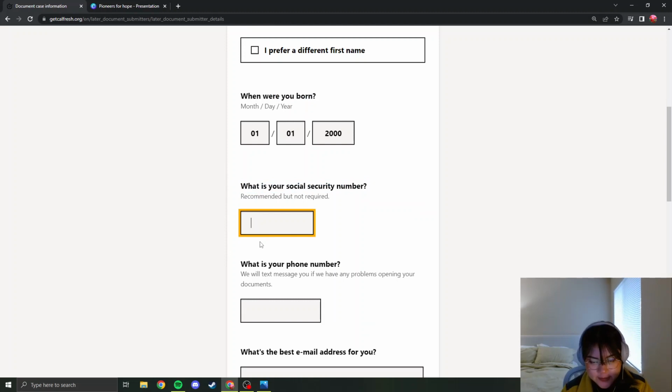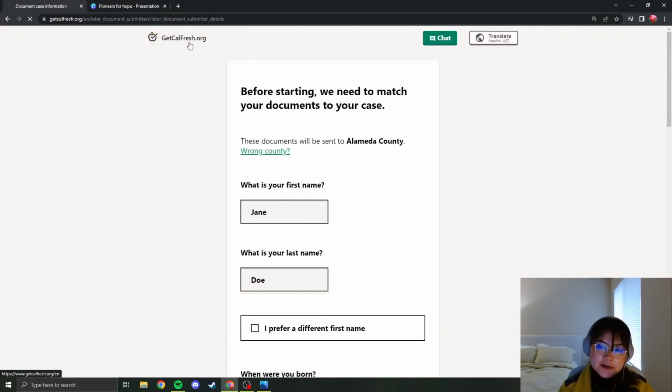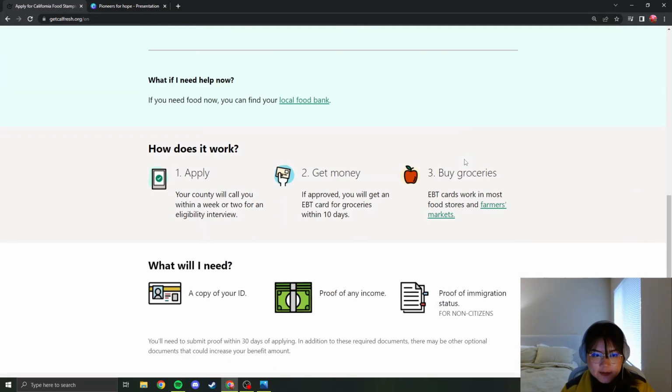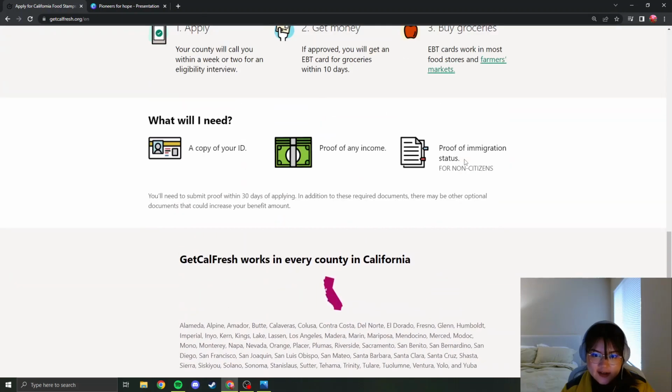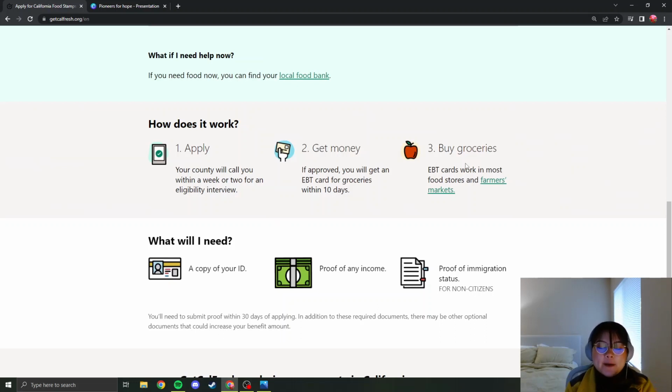But if I inputted my social security number, it would make sure that it is redirecting me to my specific application. And so it's going to ask you for verification documents. I don't think this has a section about verification documents, but it is going to ask you for a couple of things.